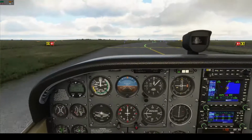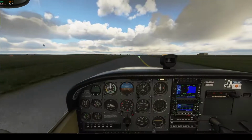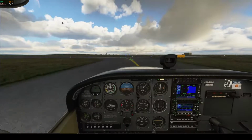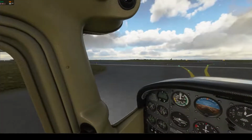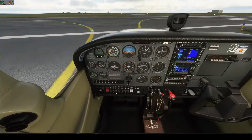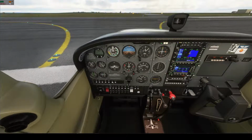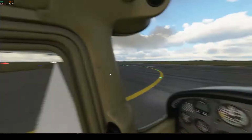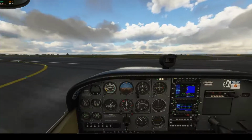So today we are in the Cessna 172 classic version, not the glass cockpit version. So we're just coming up to the runway here. So check the runway's clear. Yep. So we'll put our landing lights on. Landing lights on, strobe lights on, taxi lights off, and we'll go out onto the runway. Now again, I haven't flown this aircraft since the update, so hopefully it will behave itself, but we shall have to see.